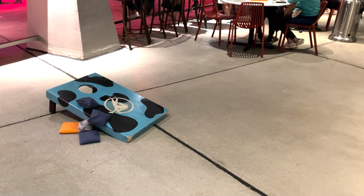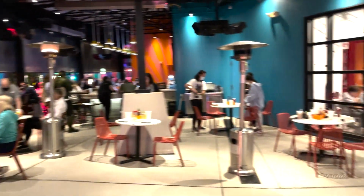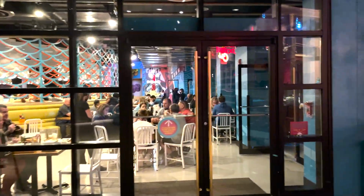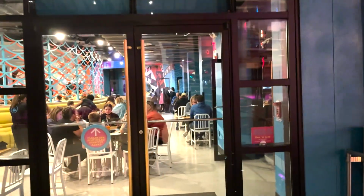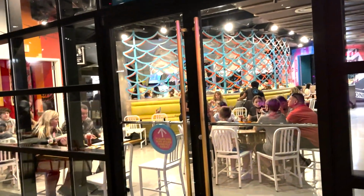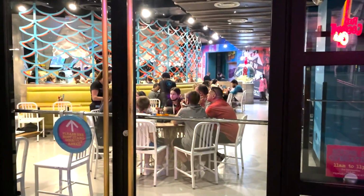Actually, before we go inside, they have cornhole out here. That's interesting. There is outdoor seating, they have some heat lamps, and there's a bar out here as well. Even though they do have a bar, I know that walk-ups are really hard to get. This is the most popular restaurant at CityWalk, I believe, because I could never get in here, but let's go inside and check in.